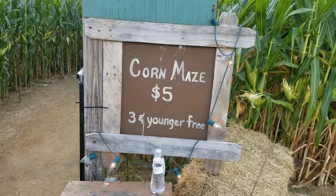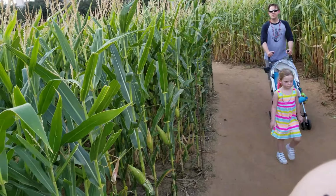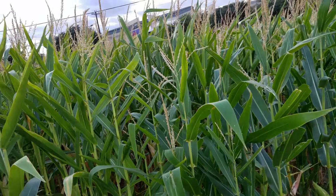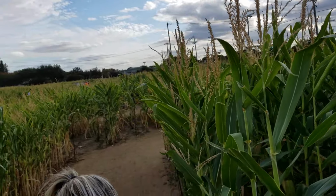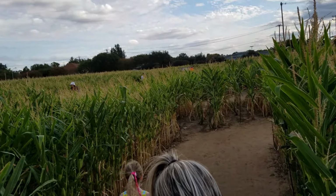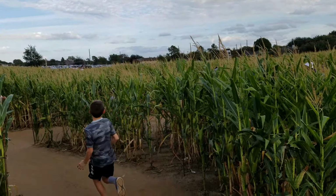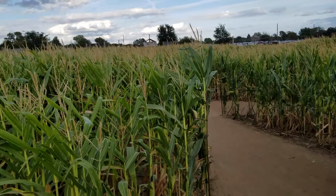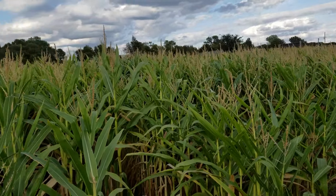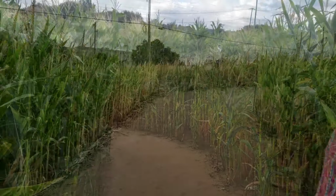They have a corn maze that my kids loved. Now it's $5 to go through, but this corn maze was a very big corn maze, and when my wife and I first looked at it, we thought, okay, well, it's going to take like 5-10 minutes to get through, but the kids have never done it, so let's give it a try. Well, much to our amazement, this corn maze took us almost 30 minutes to traverse and get through.